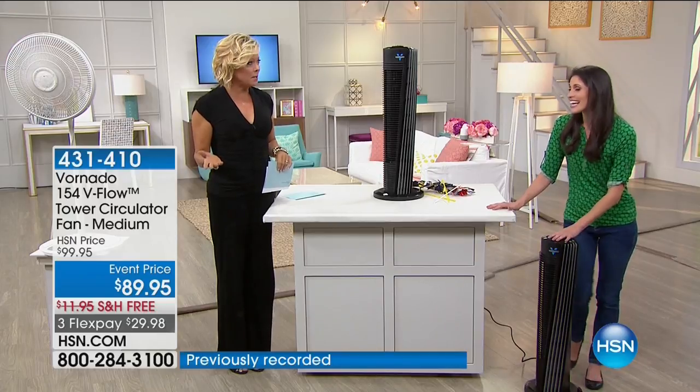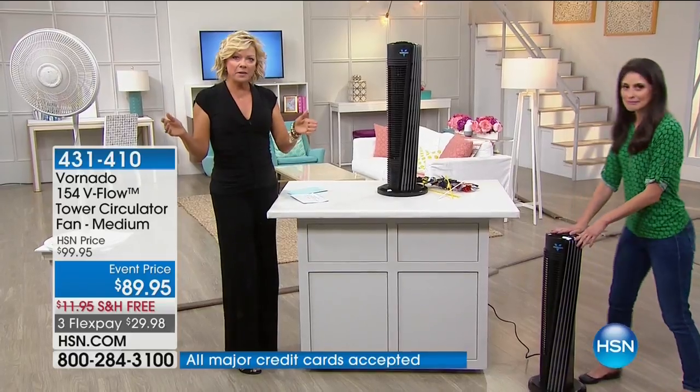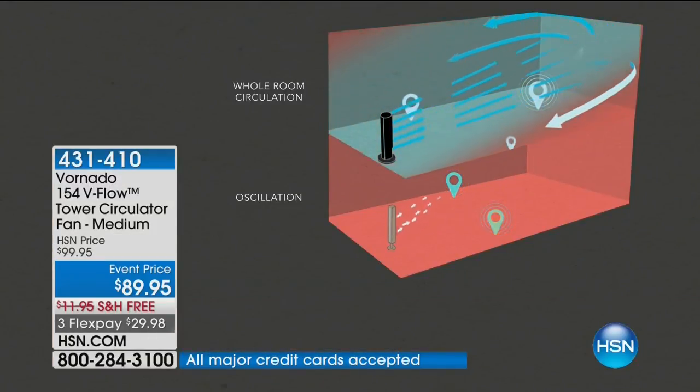That makes such sense to me. It does, it's so smart. I didn't really think about it. That animation, it just made a click. Yep. Because if you've got oscillation, it's just blowing hot air in one direction and hot air in the other. Boy, this is so much better.